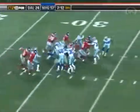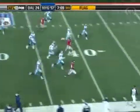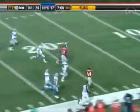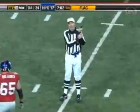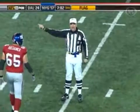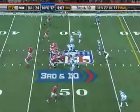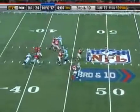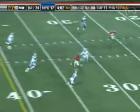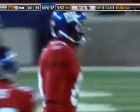The ensuing kickoff is Ahmad Bradshaw running free. But you saw some laundry flying, and you see the flag at the top of your screen as indicated. And sure enough, it is holding on the New York Giants and bring it back. So now the Giants have to put something together for Tom Coughlin to lead down the field for a potential game-tying touchdown. Manning finds Amani Toomer on 3rd and 10. 23-yard gain. Big play as this possession bleeds into the 4th quarter.